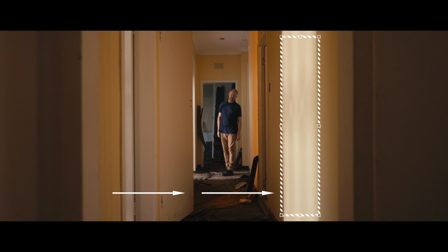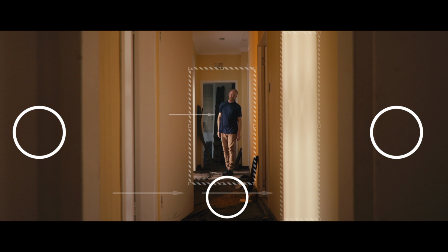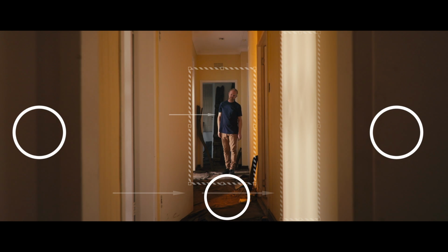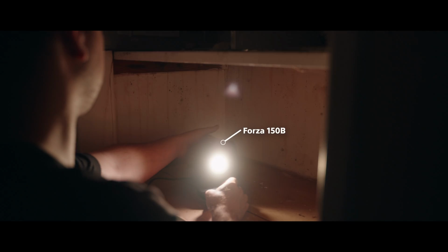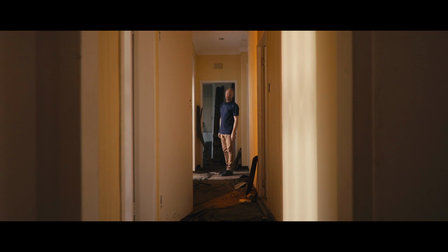Like in this case, we have two strong sources coming through these open doors with darker patches on the side and this one in the middle where we have our pulsing yellow light. For this we used the new Forza 150B because it's small enough to easily fit into tight spaces but strong enough to show up in a darker patch.